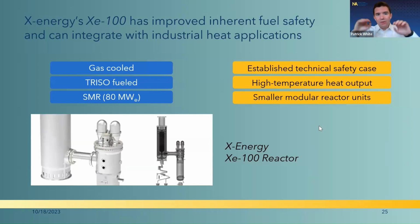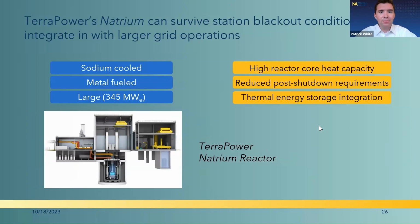So you can see here now how these three pieces start to play together, and you can kind of understand why X Energy is targeting the markets they are. Let's go to the next slide.